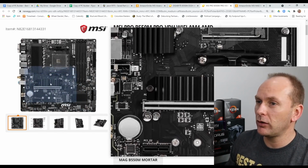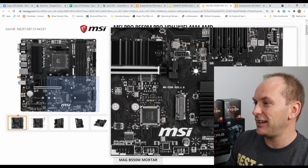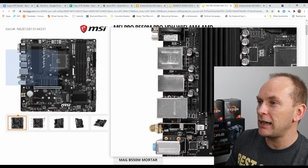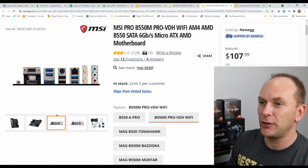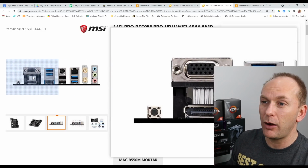Now, yes, this board looks like it came out of a Radio Shack with these old school type heat dispensers, but so what? The board does come with M.2 Wi-Fi on it. It also comes with a decent suite of rear panel connectivity to it. You can see there you've got a couple of 3.2 Gen 1 ports. No Type-C though, I will note.